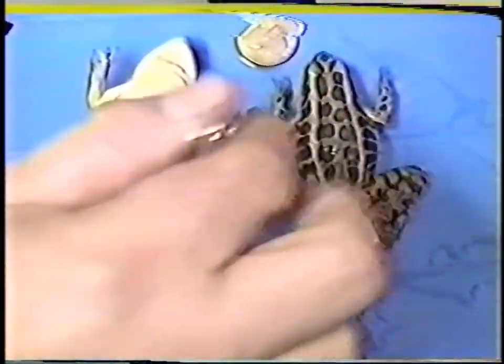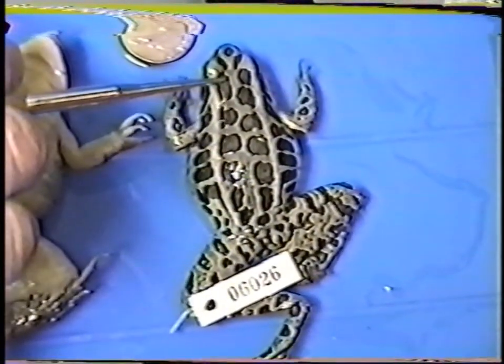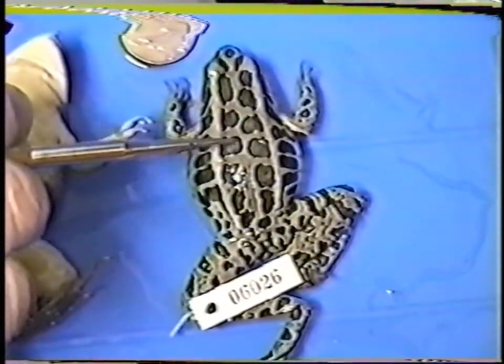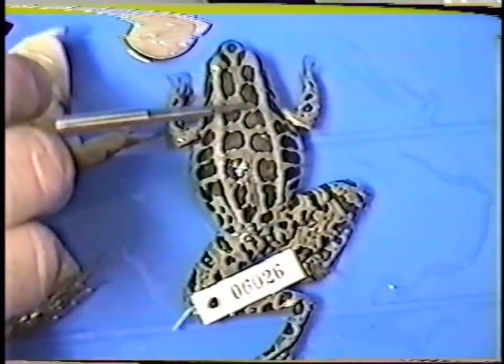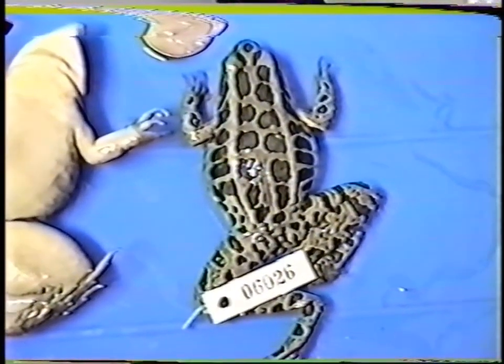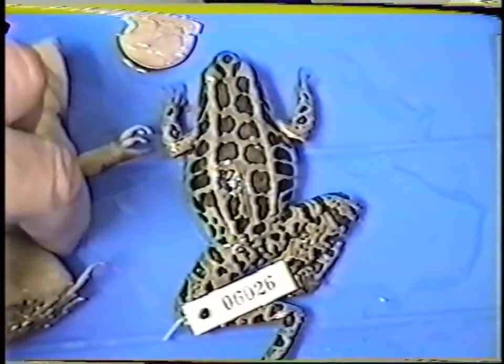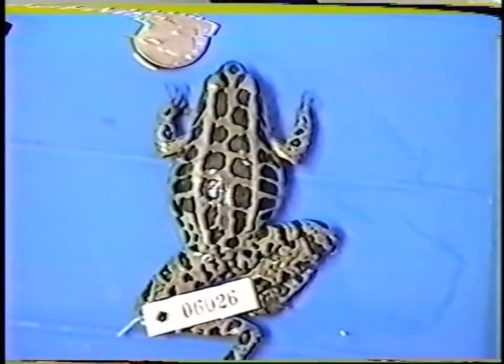The live pickerel frog that I'll show you is actually from southeastern Indiana, and all of the spots have fused together to form stripes down its back, but we'll still be able to see some of the other key characteristics for this particular species. The call of the pickerel frog is a deep snore.